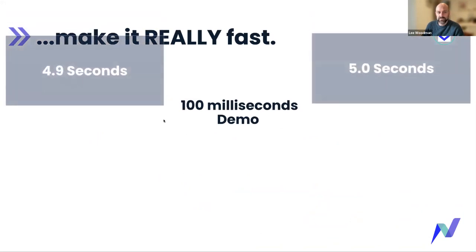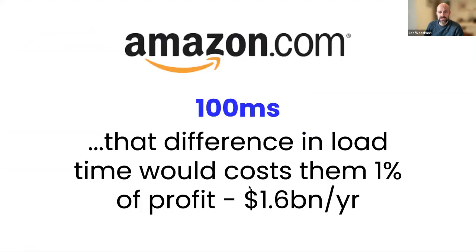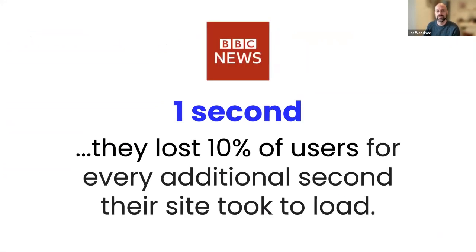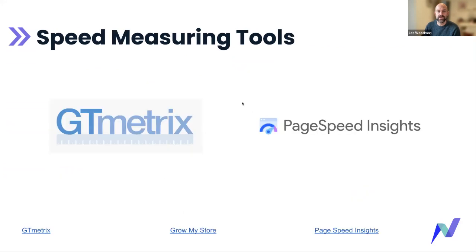But this is quite important to be able to test and push back, because as we can see here, the difference between this hit and the deck is 100 milliseconds. That costs Amazon 1% profit, and Google 20%. So 20% of traffic in their search results they lose on 500 milliseconds. Most of the websites we see are multiple seconds too slow, never mind milliseconds.